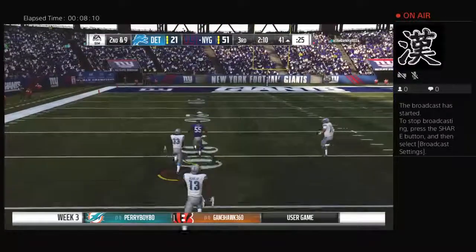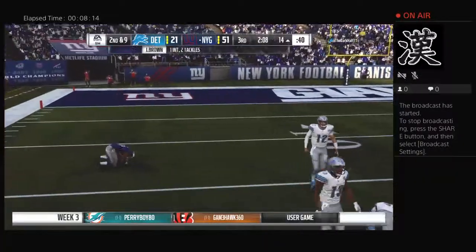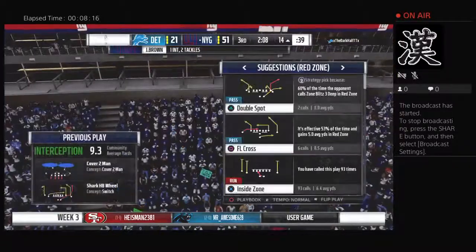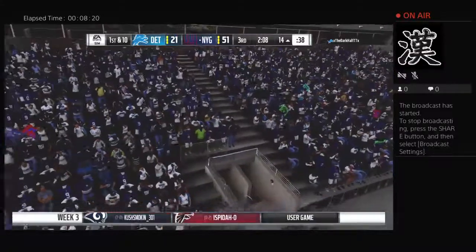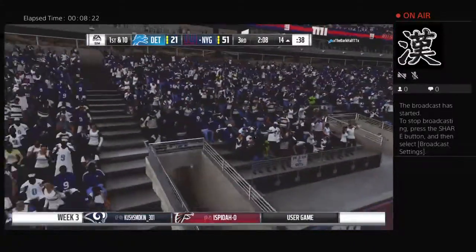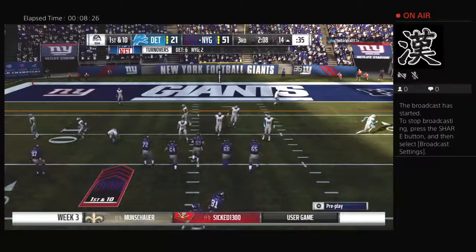Picked off near the 42. And they will finally get him, but not until he's all the way down inside the 15-yard line. Charles, whatever's going on between his ears right now, it's just not completely calculated correctly. 7 picks between last week and this week after that one.